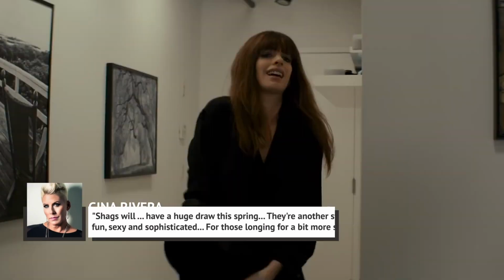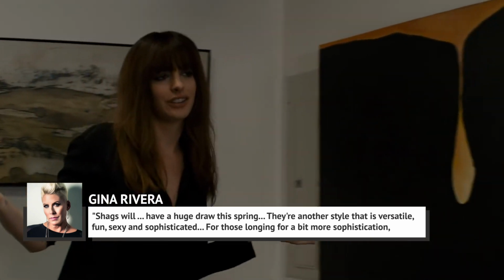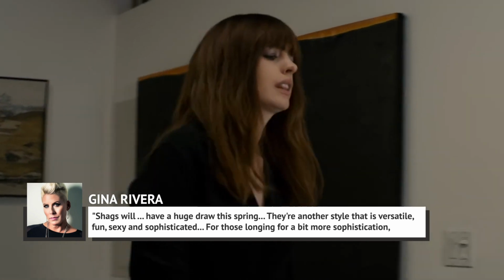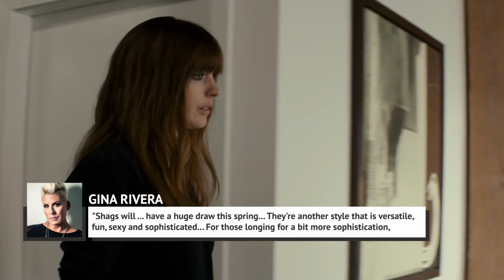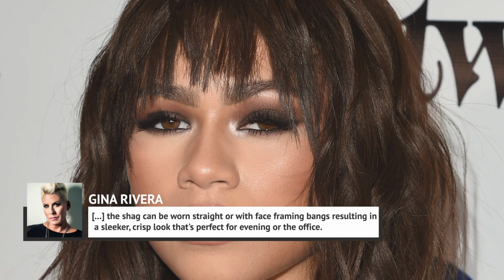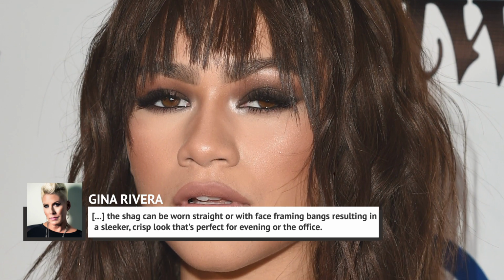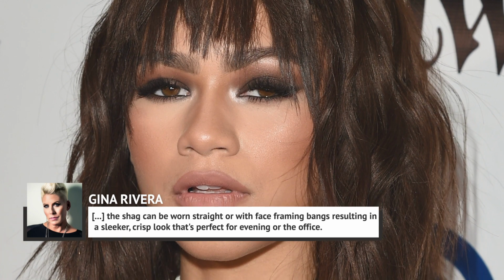While it may be hard for you to envision pulling off a modern, shaggy haircut, Phoenix Salons founder Gina Rivera assured the list that this cut works for all. Shags will have a huge draw this spring. They're another style that is versatile, fun, sexy, and sophisticated. For those longing for a bit more sophistication, the shag can be worn straight or with face-framing bangs, resulting in a sleeker, crisp look that's perfect for evening or the office.